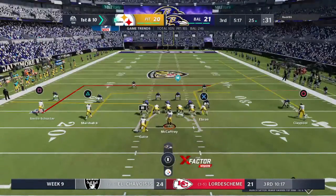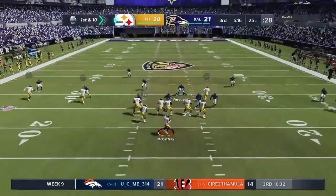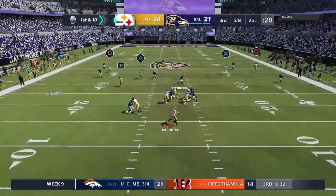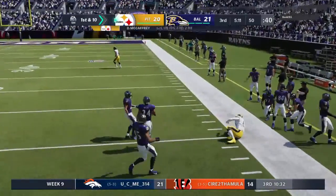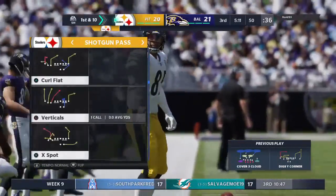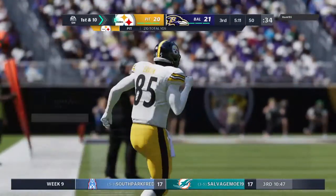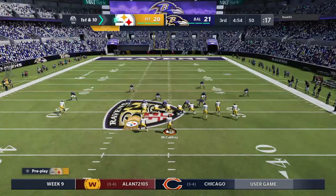The Steeler offense here about ready for their next drive. Trying to shake off the interception from the last drive. He'll look to throw. To the right side to Eric Ebron. And he's going to be out of bounds right at midfield. 25 yards that time. First down, Steelers.